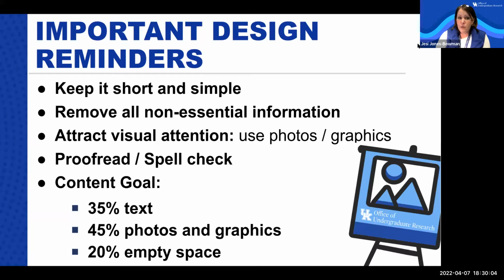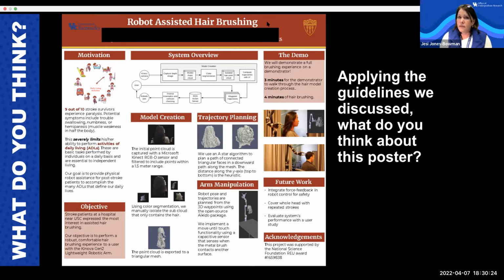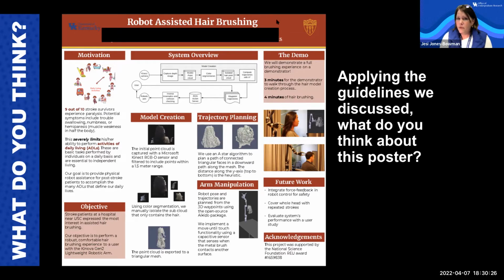So now we're going to look at some samples, some examples. Here's a poster. So thinking back to what Emily told you, let's apply some of those. And give me some feedback on this. You can unmute yourself or you can type in the text. Emily or Avery, do you all want to watch the chat for me?